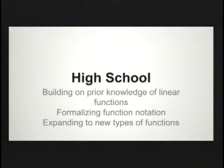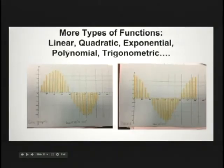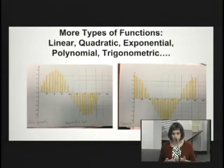We work with quadratic functions, exponential functions, trig functions, and trigonometric functions are interesting. This is one example of some student work that kids are doing in an Algebra 2 class to explore what a trig function looks like, or the sine and cosine waves. So we're exploring those key characteristics of even the complicated graphs when they expand beyond linear.